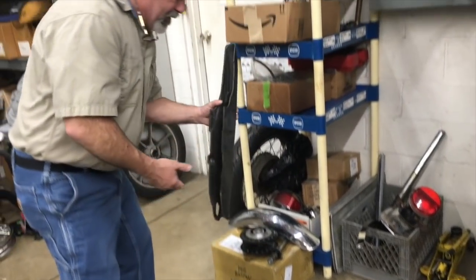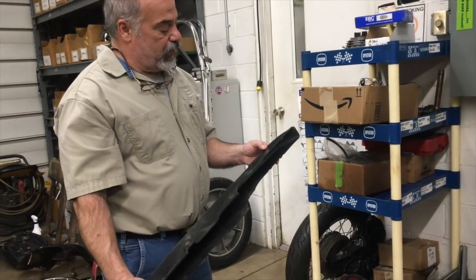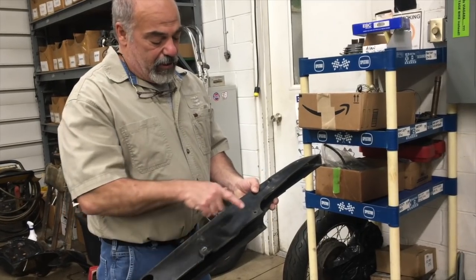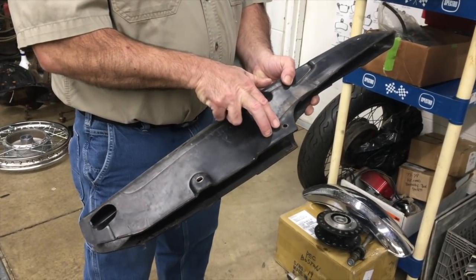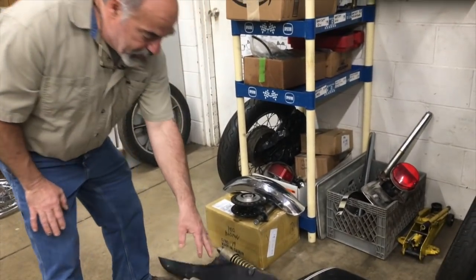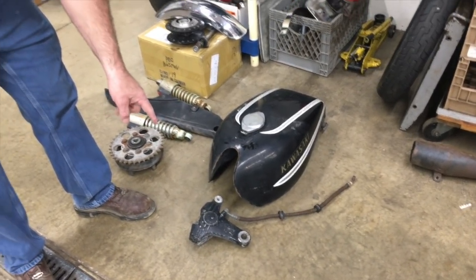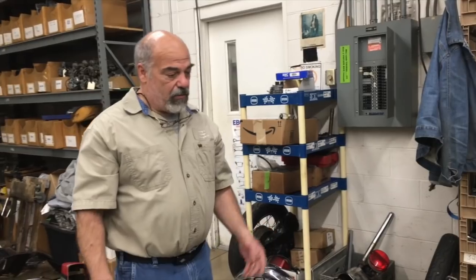And then here is the plastic chain guard we were talking about. Now this is the same as a Z1 also. So it's a pretty nice chain guard. As we were talking about, it goes in the guide here, and you only have one hole here and one hole here, versus the LTD, which was chrome and had two holes. So that's the difference. And then this caliper, I believe, is a 77 to 78 KZ1000A brake caliper.